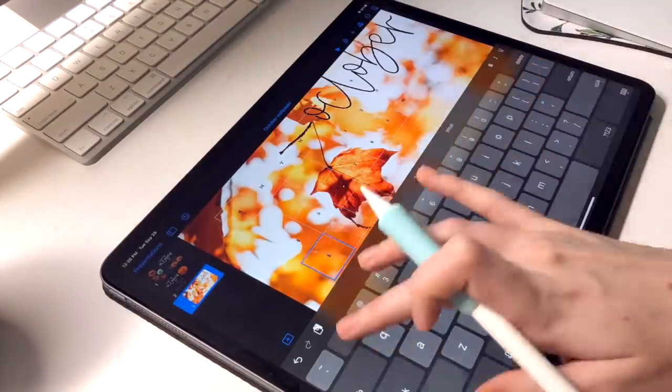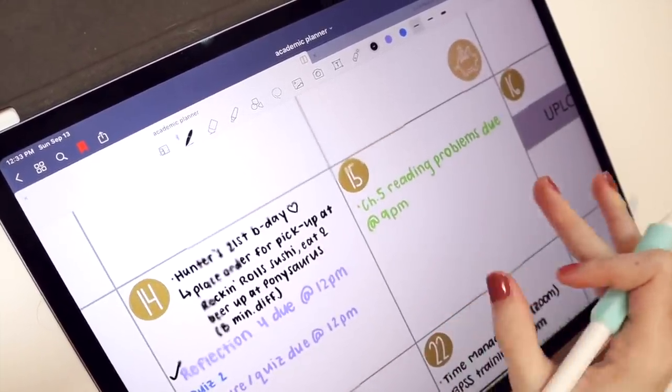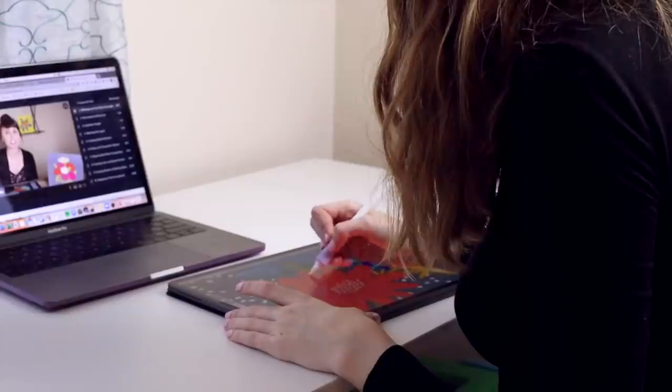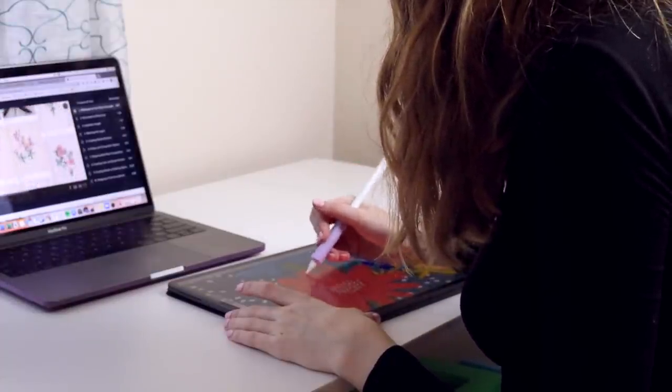And now with newer and newer iPads coming to the scene, aka the M1 iPad Pro, my iPad in a lot of ways outmarks my MacBook and is such an attractive replacement for me for a lot.